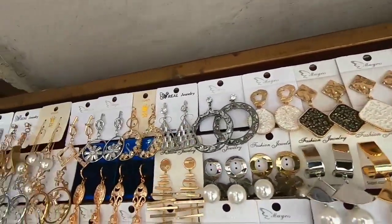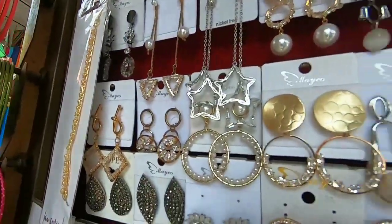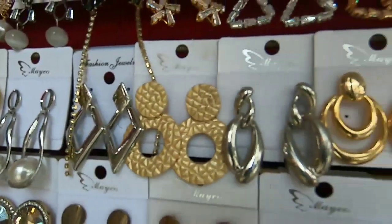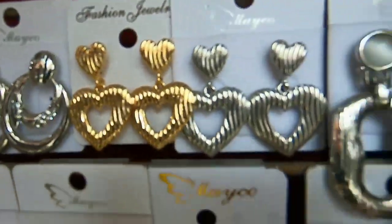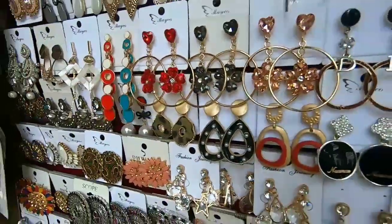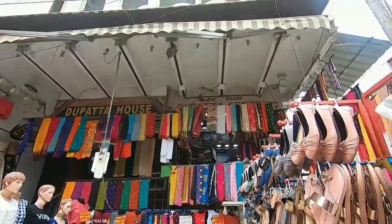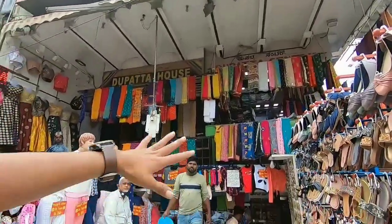Got a beautiful pair of earrings for myself. I will show you how they look on me, and they were also so affordable, just 300 or 150 rupees, I don't remember, but I'm gonna definitely share with you guys how they look on me, and I will make a different video for that after Commercial Street part 1 as well as part 2. So stay tuned for that. I'm gonna show you what I got from Commercial Street.